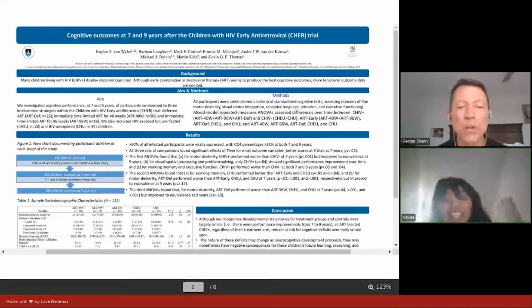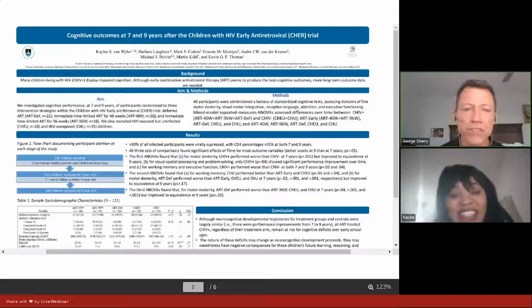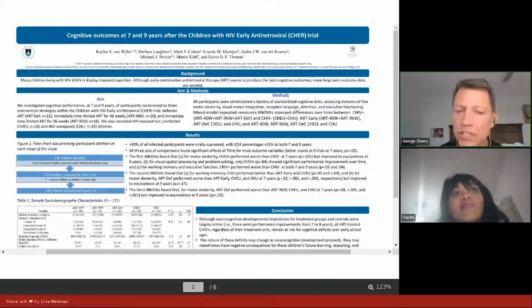Good. So welcome. And we see your poster here in front of us, cognitive outcomes at 7 and 9 years after the SHEAR trial. If you could just spend a couple of minutes giving us the highlights of your findings, and if you mention the section of the poster, the person who's operating this for us can then hone in on that if you like. Any questions? No. I'll just take you through it.